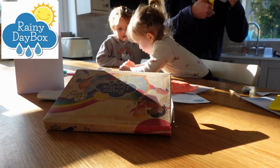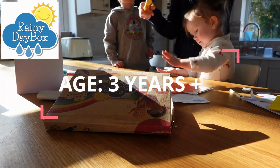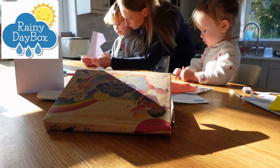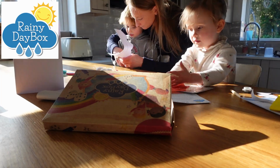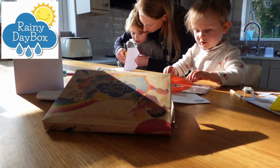They recommend the age is for 3 years plus, but Rosie actually did these activities fine as well and really enjoyed them. I just think it's because there's small parts there, so they do need supervision with it. But yeah, it was so lovely and well thought out, and there were quite a few crafts in this box as well, considering it was quite a small box.